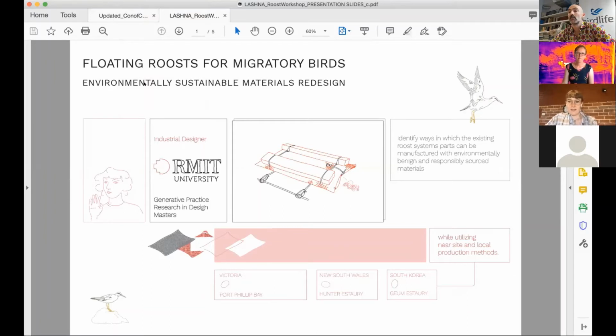So I'm Lashna Tushevsky, and I'm an industrial designer on the project, working with RMIT through a master's program. And the master's program, as Chris introduced just before, is to identify the ways in which the existing roost system can be manufactured with environmentally benign and responsibly sourced natural materials while utilising near-site and local production methods. Yes, within South Korea, and we're also looking at materials local to Victoria and New South Wales as well.